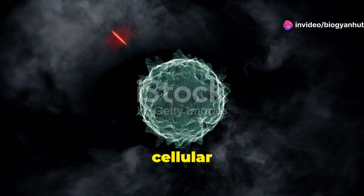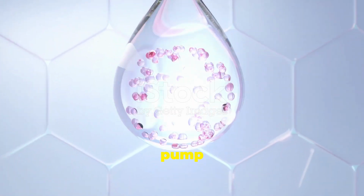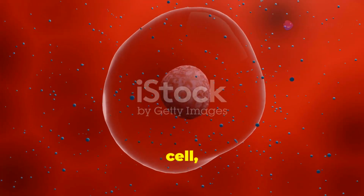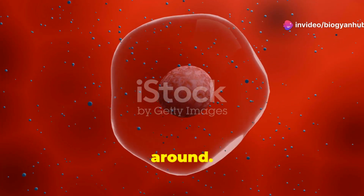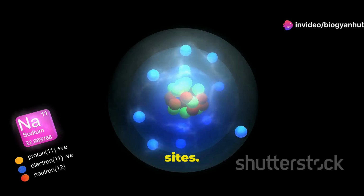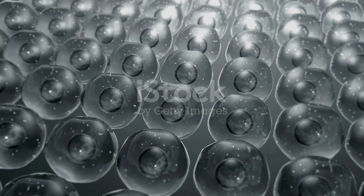The first step in this cellular dance is the binding of sodium ions to the pump. Imagine the pump as a revolving door with 3 spots for sodium. Inside the cell, sodium ions are floating around. These sodium ions attach to the pump at their designated binding sites. This binding triggers the next stage of the pump's cycle.